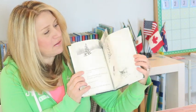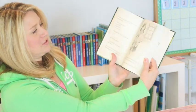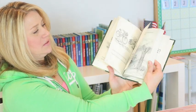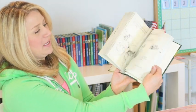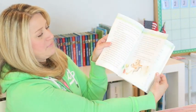So here's what the All About Reading books look like, and as you can see, they're just kind of black and white. They have really cute illustrations in them. I'll do a close-up for you. But they're all pencil illustrations, and so I didn't think my kids would be that into these. However, they are. This is what the Abeka readers look like, and they're colorful.